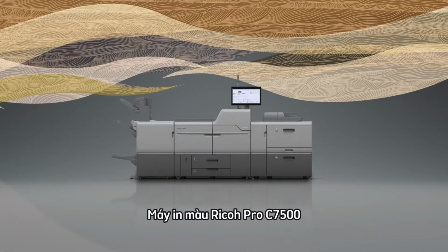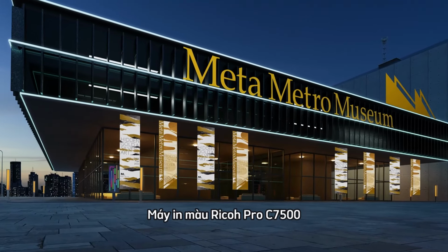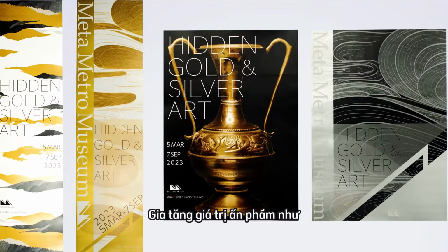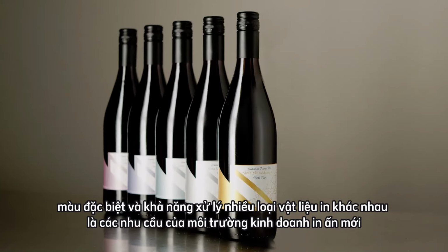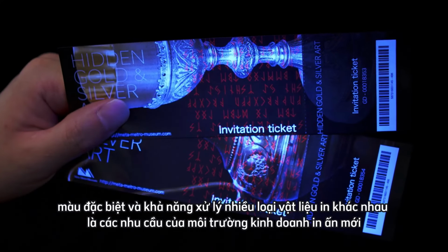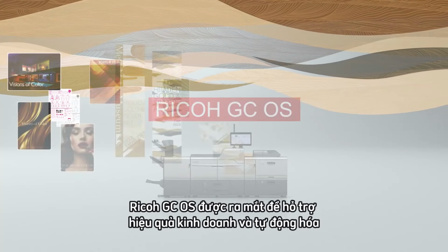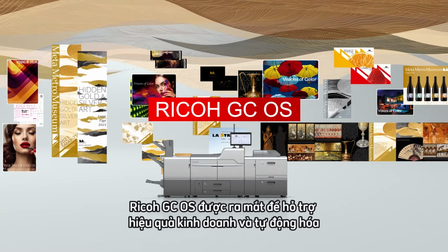Ricoh Pro C7500. The mobility of digital printing, high value-added features such as special colors, and the ability to handle a wide range of media are required in order to create a new printing business. Ricoh GCOS is on board to support further business efficiency and automation.